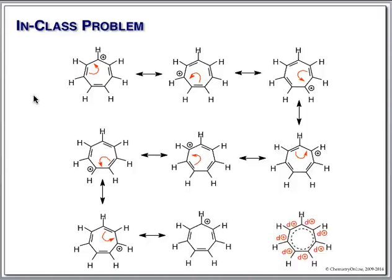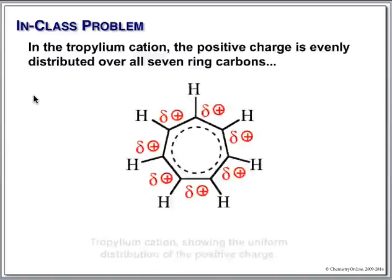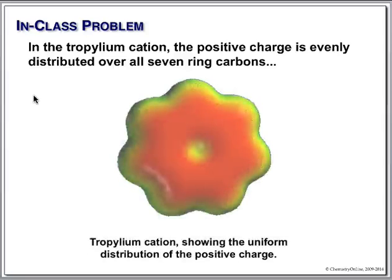The electrostatic potential map here is gorgeous. This is what we start with. See, these are deltas. Electrostatic potential map looks like this. Again, the positive charge uniformly over all atoms. Any questions?